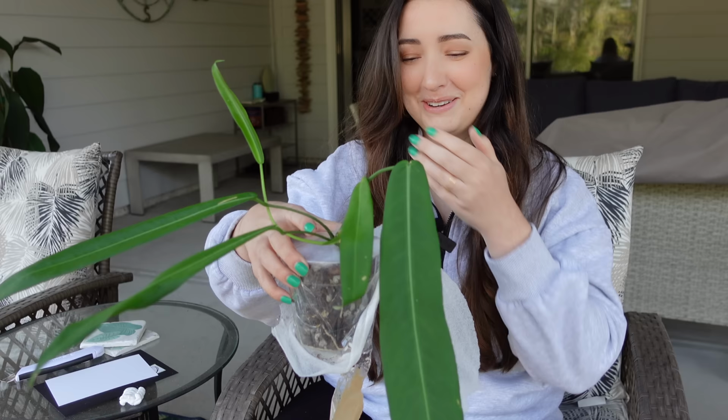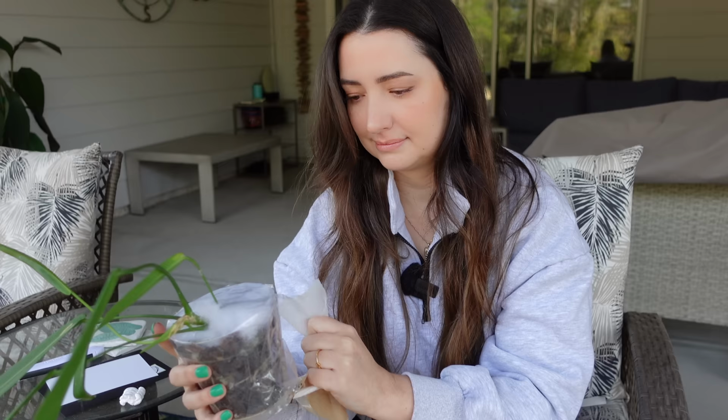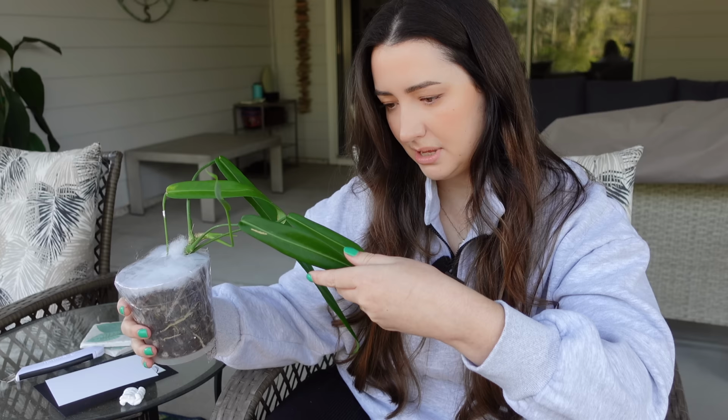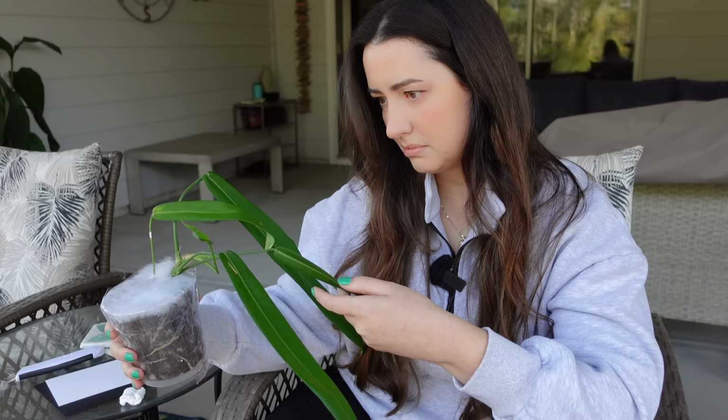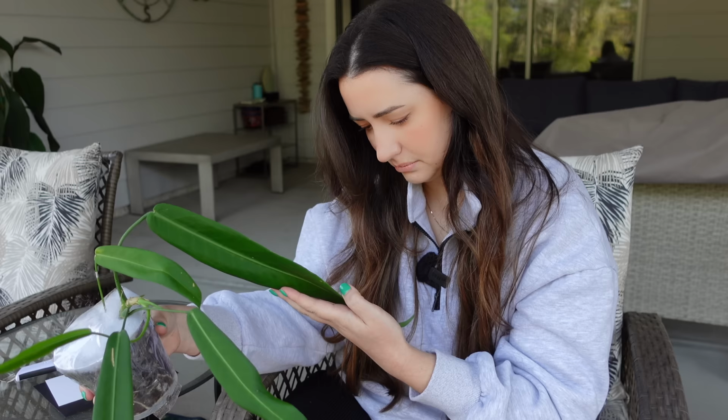Oh, this is a new leaf here. Look at it. I'm gonna cry. Oh, wow. It looks so happy. Like, look how bouncy it looks. I always have to inspect. I'm always paranoid now. Oh my goodness.